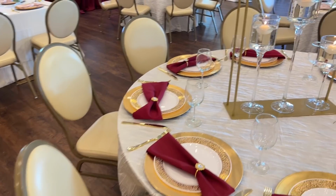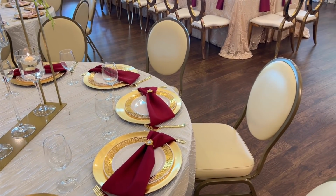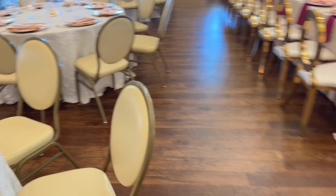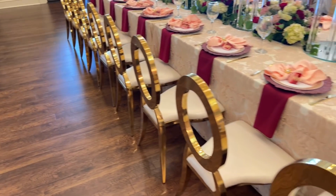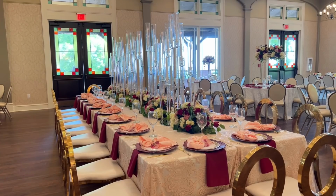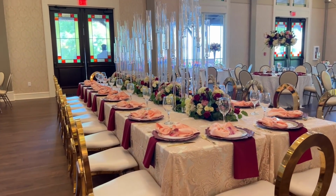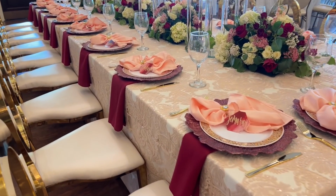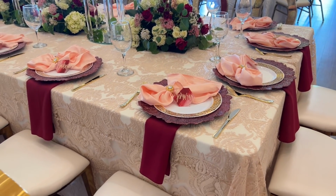The eye for detail is just something that you will grow to incorporate over time in your life, in your business, and it's something that I'm so thankful that my team has been able to really grab hold to. Speaking of that, I want to go over some of the details in this particular layout. So for the head table, I just imagined something really over the top, very detailed.